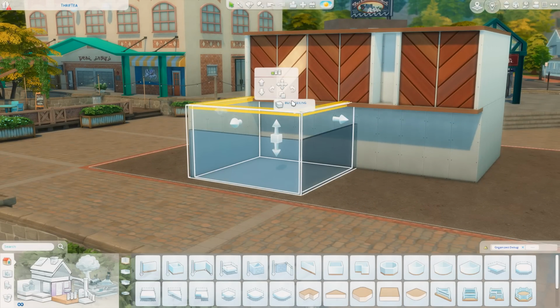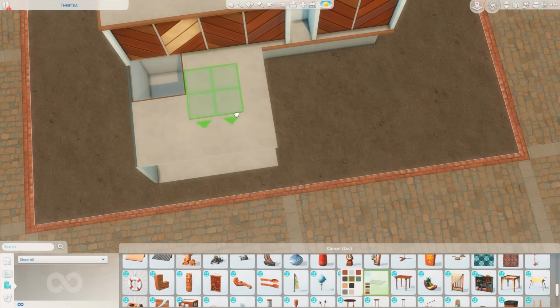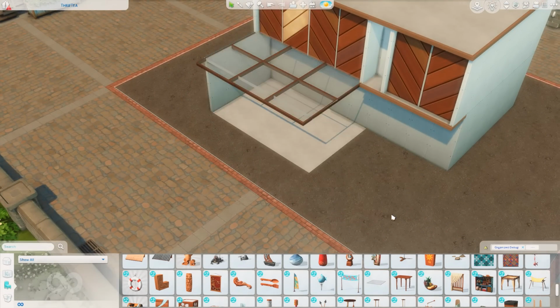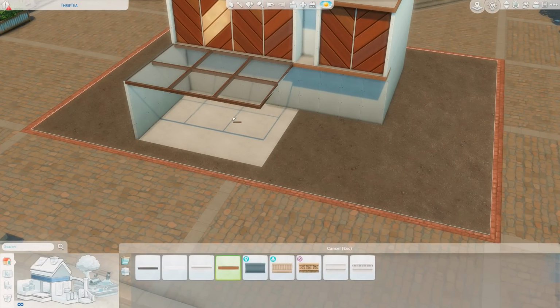It always feels weird when I bulldoze that lot since I built the original ThifTea. So goodbye to that, but I thought it was a perfect lot for this. It's like a central area and I can imagine a lot of Sims coming here and enjoying this space. So I hope you will enjoy it as well.